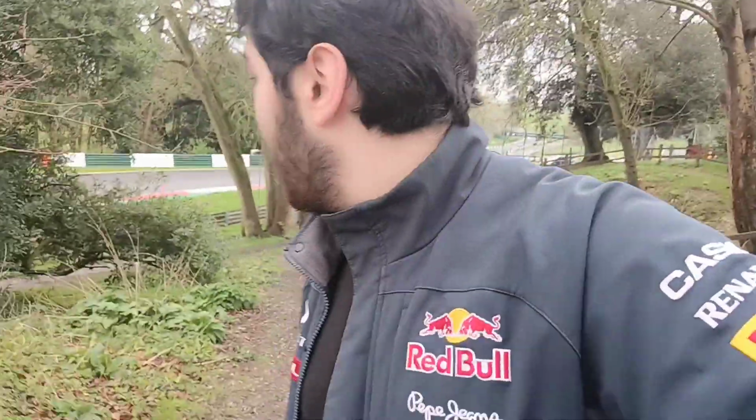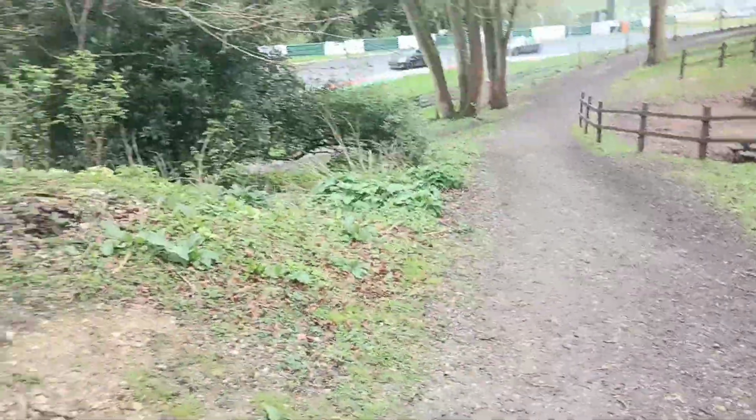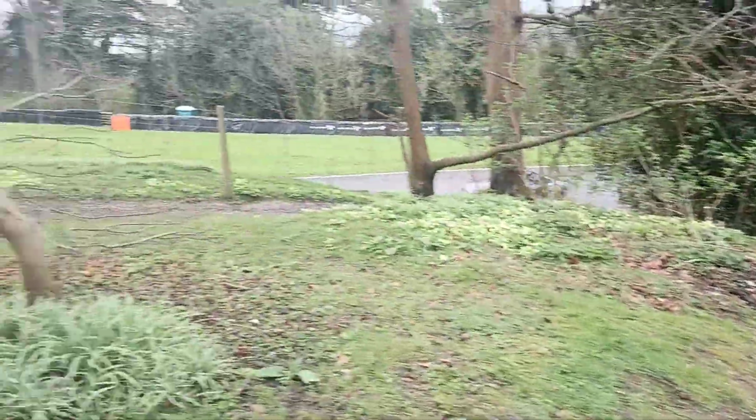And that's why I do this, guys. Not only do you get to watch the action, but the drivers get to watch themselves, and it's a pretty awesome time. I'm coming back to the track. I'll go a little bit further up so you can get a better shot of the action.